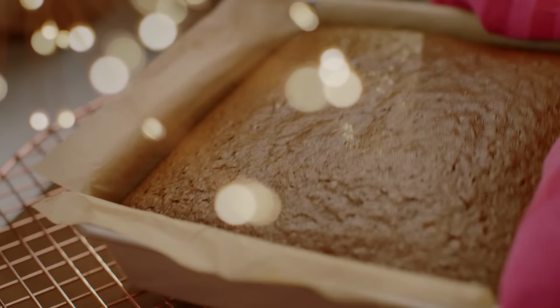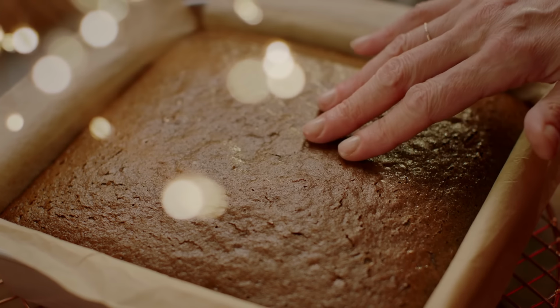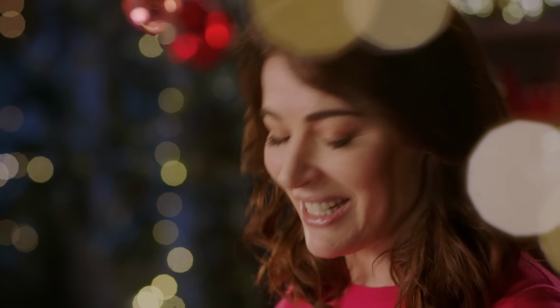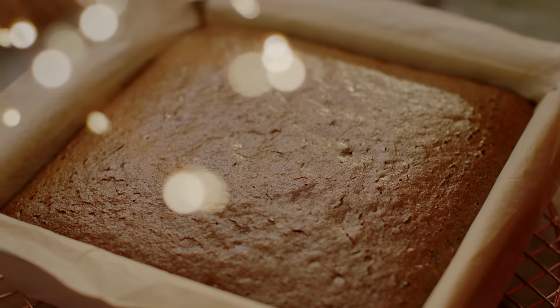When you're happy with it, leave it to cool in its tin, but it's best left for a day. If you touch the surface gently, you'll feel a bit of a bounce. No point using a cake tester, because the whole point is that it's so damp and squidgy.